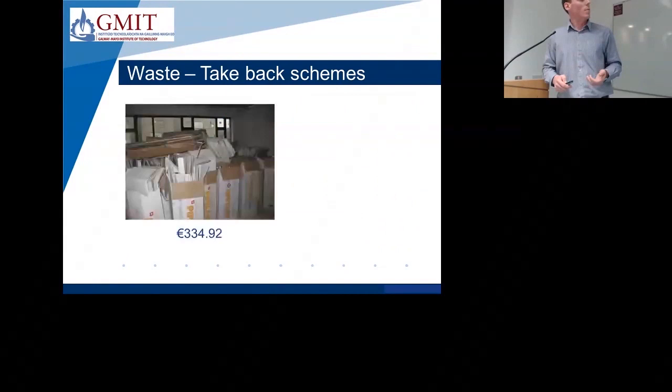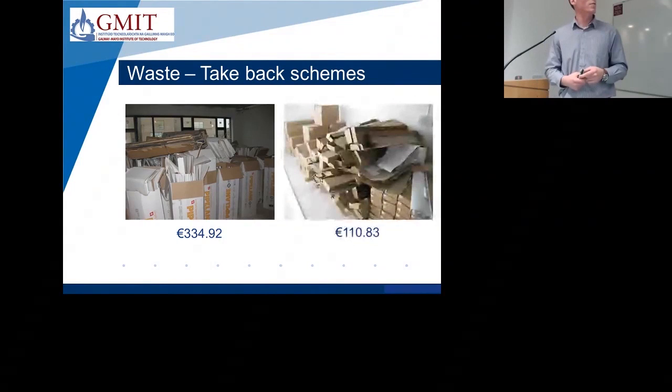More take-back schemes, the mechanical contractor, their boxes for pipe insulation. So all those boxes were returned. It's good, clean, recyclable cardboard. So they were all returned to the supplier for recycling and another €334 saved. Same with the electrical contractor, all the light fitting boxes were returned to the supplier and that was another €110 saved.